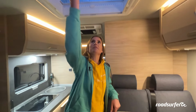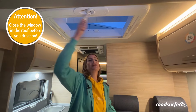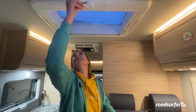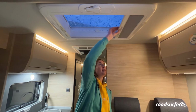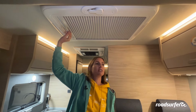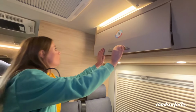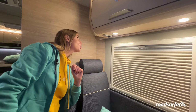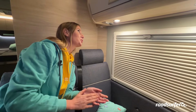In the living room, you have a skylight which you can open by crank. Here you crank it to open it, and here you can crank it to close it again. In addition, there are fly screens everywhere that you can pull closed, as well as blackouts, like here for example. In addition, you will have different storage compartments. You will also find sockets distributed throughout the vehicle, which only work when you're connected to an external power source, and USB ports, which always work.